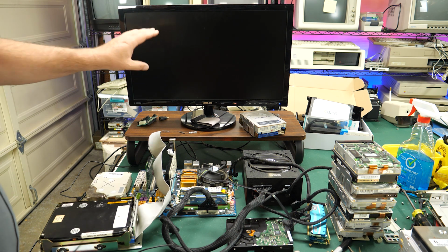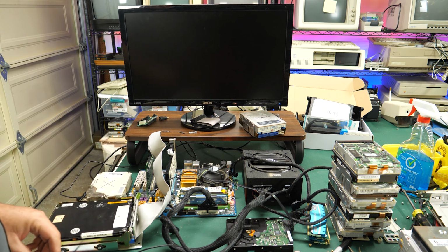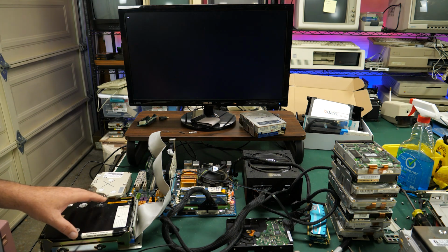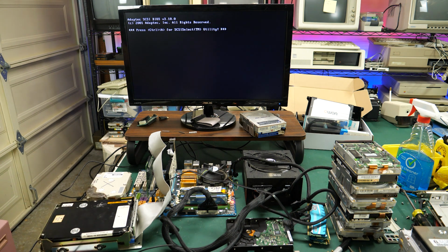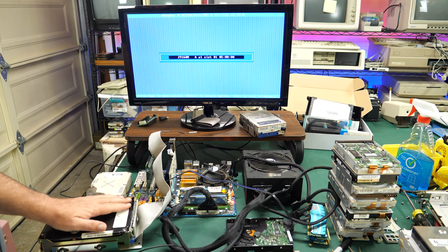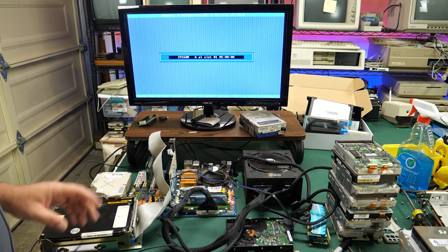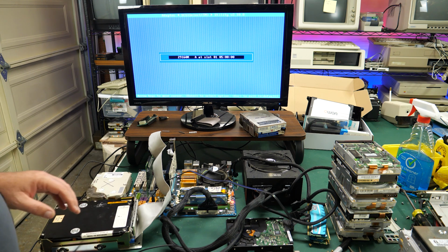I don't want it to actually boot up because I want to show you what the SCSI utility looks like, which is resident on the BIOS on the card. Now, most of the SCSI drives I've worked on, they just come up right away. I'm going to hit Control A here. The motor has started as soon as it gets power, but this one waits until it gets interrogated by the SCSI card to spin up.